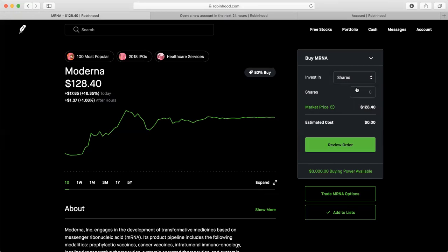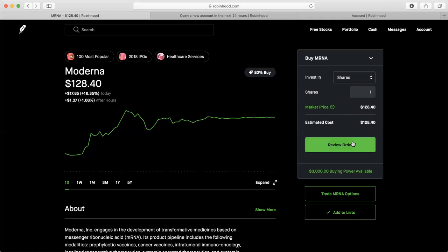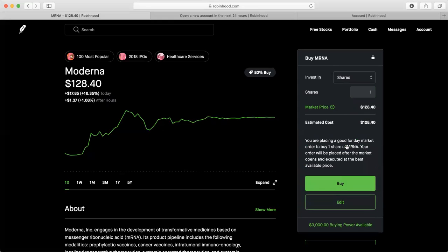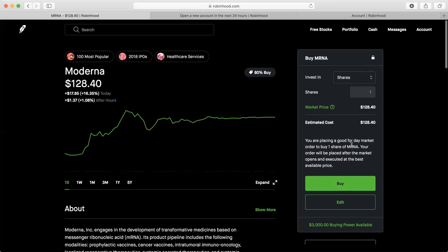So if I click on shares and I say I want one, you type in the quantity of shares that you want. And right now I want one, right? So it's telling me that's going to be worth $128. That's how much I'm going to be charged, based on the market price. Okay. So if I click review right now, it's telling me you are placing a good for day market order to buy one share of Moderna. Your order will be placed after the market opens and executed at the best available price.